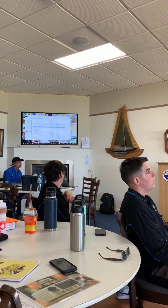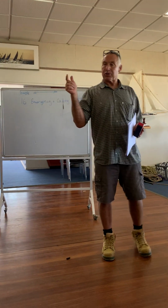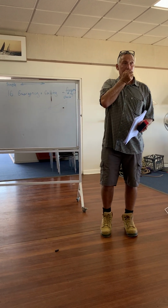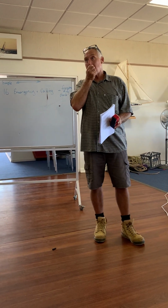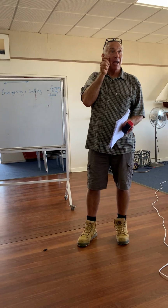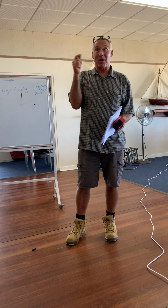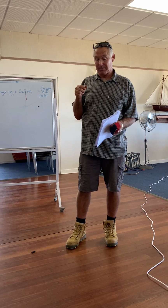Okay, using the microphone on your radio. The microphone's got a push to talk button on the side. You don't put it in front of your mouth like this because it stays and you can't hear anything that people say. You hold it to the side of your mouth, push the button to talk. Got to remember to let the button go or you won't hear the response coming back.